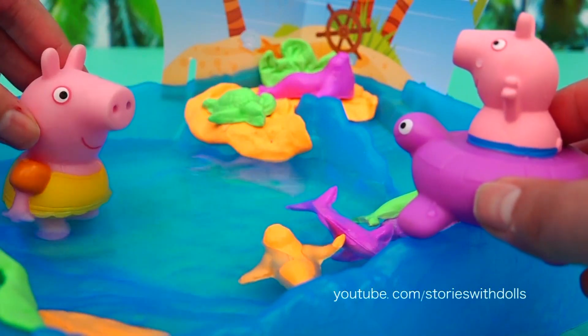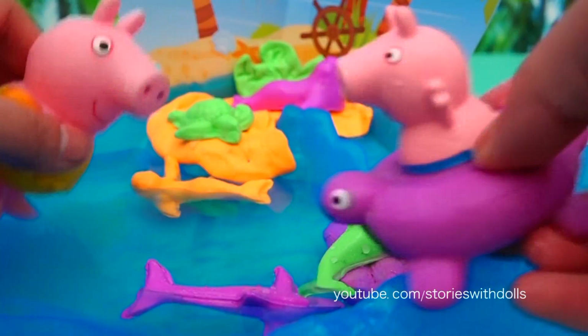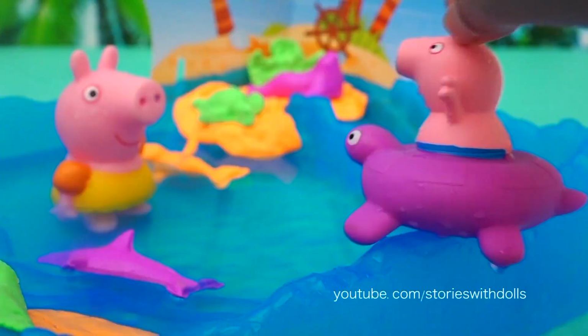George! Come on in! The water's fine! No! Splash! George! George, splash, Peppa! Oh, the water's so nice! Come on, George! Just jump in! Okay! George, jump in!